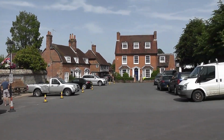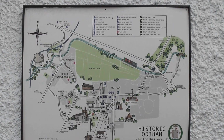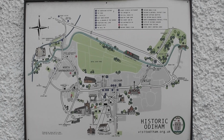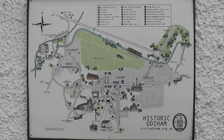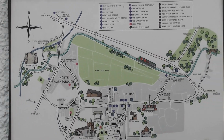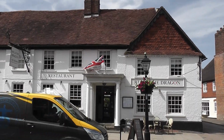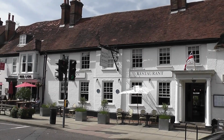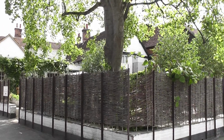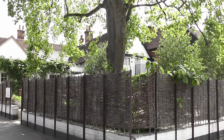Interesting little square, this. Got a clearer version here of that historic map of Odiham. As you can see, there's a Royal Deer Park next to the Basingstoke Canal. Interesting little place. Recommended lunchtime stop there, the Bell and Dragon. It appears to have a very pleasant back garden, but extremely pricey, I would suggest. Check the menu online before entering.